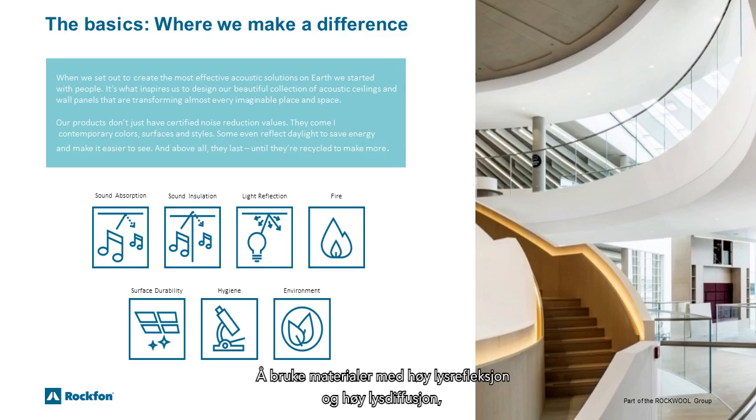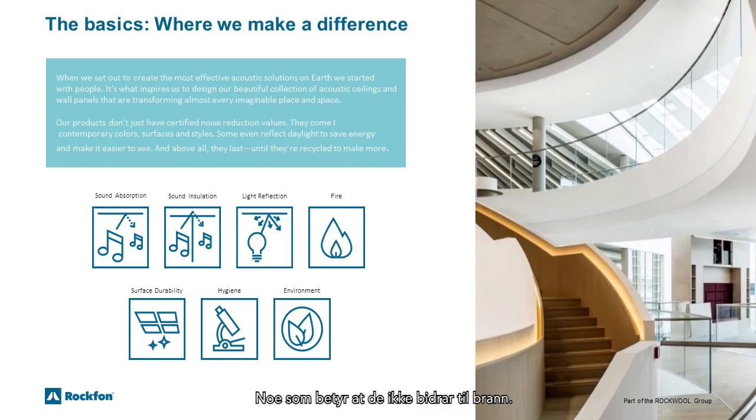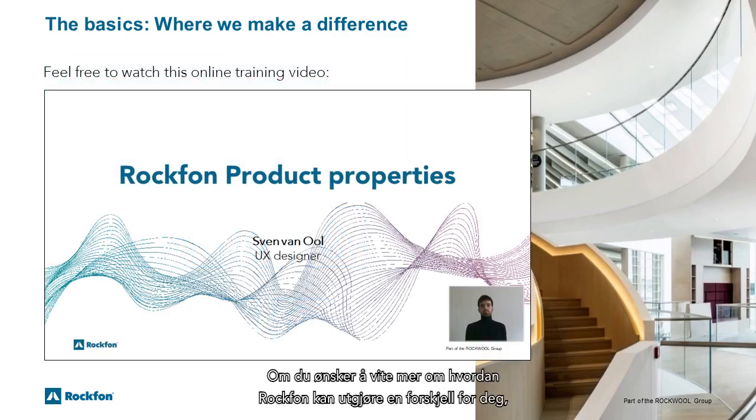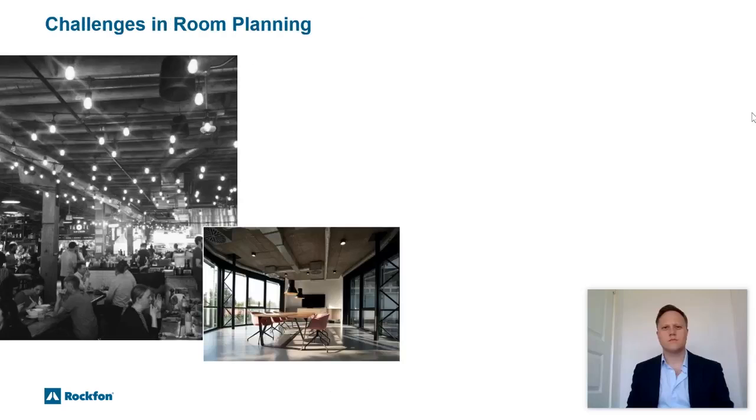Using materials with high light reflection and high light diffusion can increase the level of daylight available in a particular room or space. From a fire rating point of view, most of our products are classified as A1, meaning they do not contribute to fire. As you can see, Rockfon tiles and panels are the material of choice when it comes to demanding interiors. If you'd like to know more about how Rockfon can make a difference, feel free to watch this video.